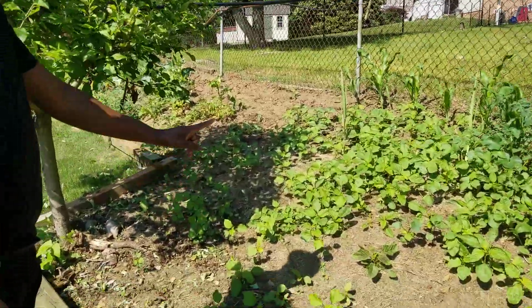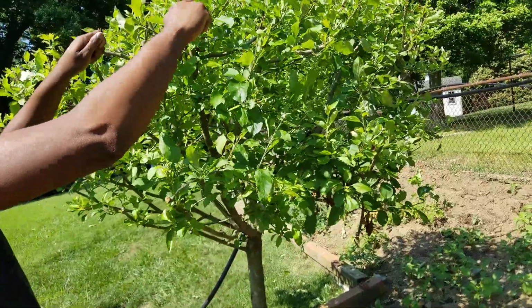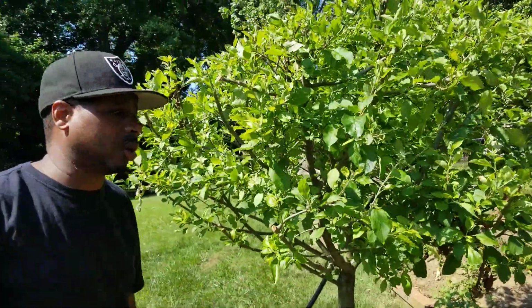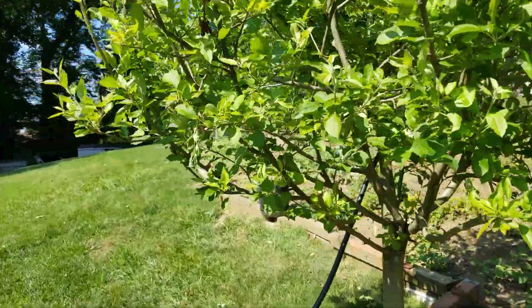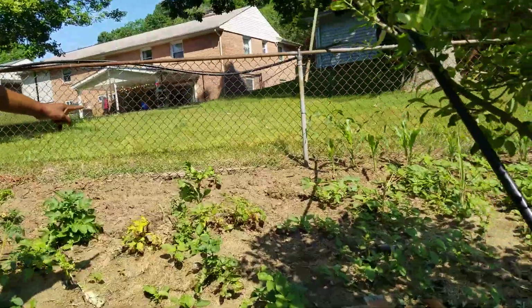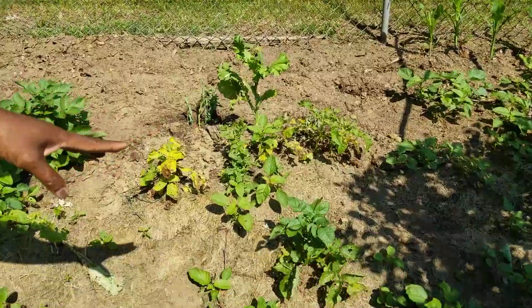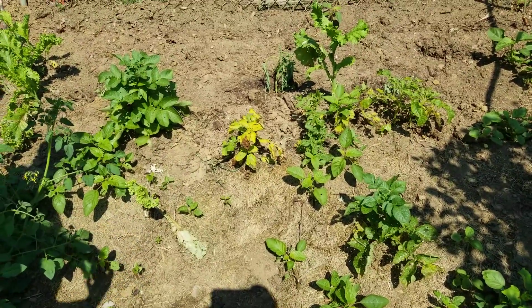Sorrel, more sorrel, callaloo. This is another peach tree. And as you can see here, he prunes his tree so it doesn't get too tall. I have to come back and get some of these. We keep coming. This is some more kale right here. Some more bell peppers. We're gonna come back when everything is up and fresh and running.